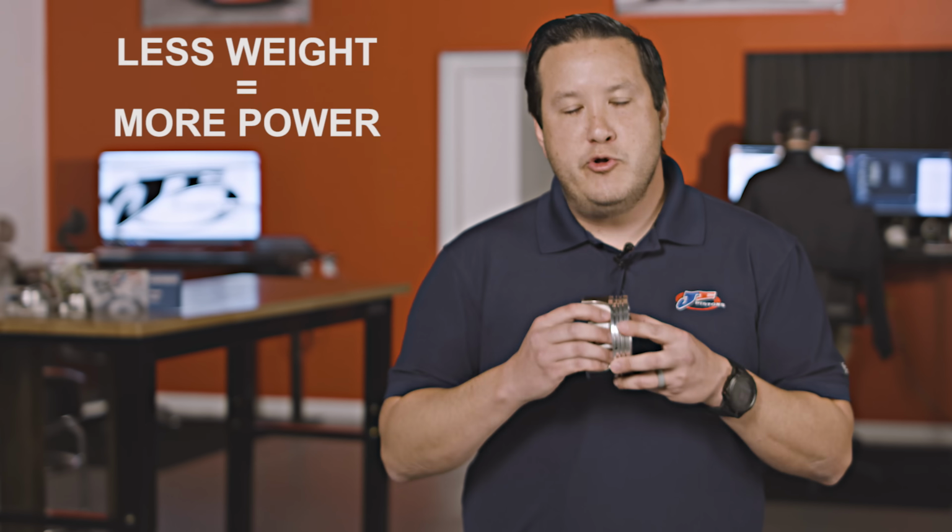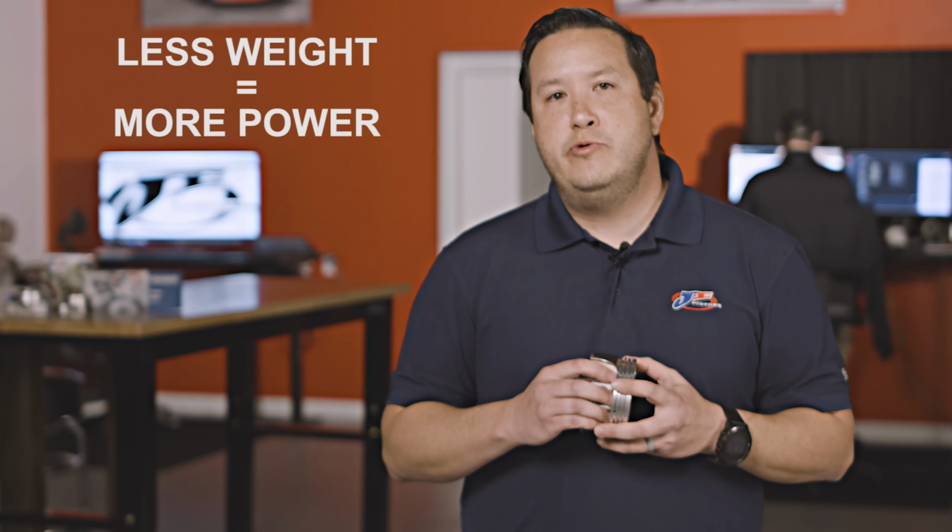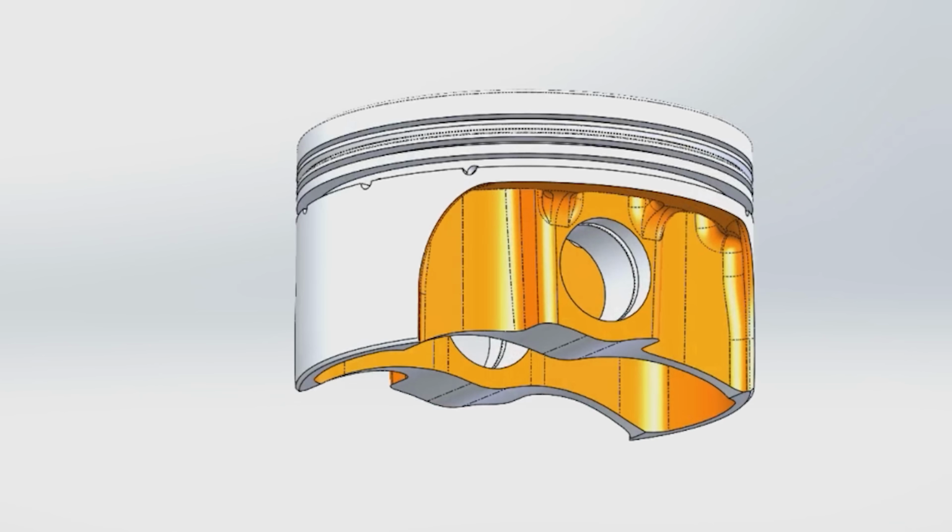We all know that lightweight is how you get power. It's the name of the game, and I'm here to show you a new design that we've been working on for the last 18 months. This is a patent pending product, and nobody has this. We call it the Hollow Crown.